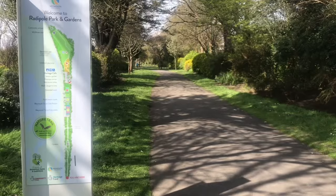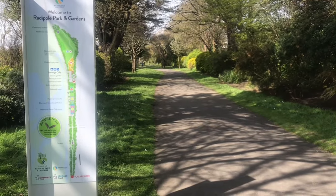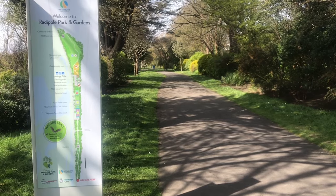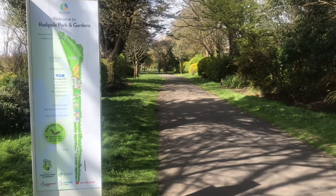Today I've just been a short walk into town and I'm walking through the Radipole Gardens here on a beautiful, sunny, warm day. Recently I bought a drone, a lovely camera, a 249 gram drone, and this will be its initial flight. Let's hope all goes well.